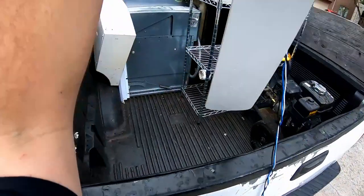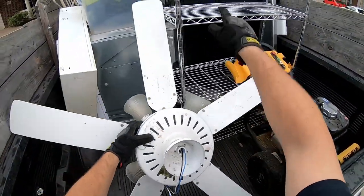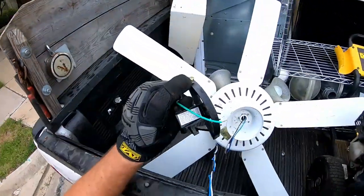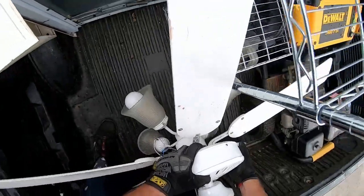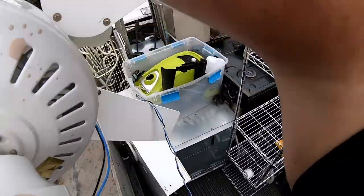Oh, and I was able to just keep the shelf upright. Cast aluminum right there. Yeah, keep the shelf upright. I just put that motor down on the bottom.